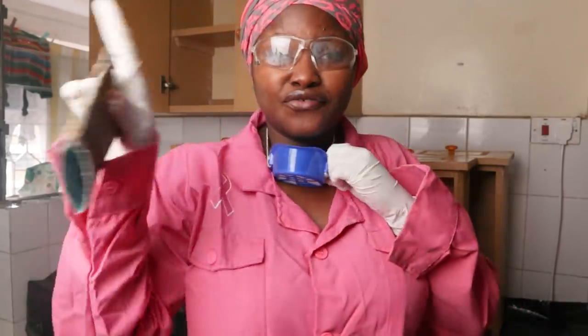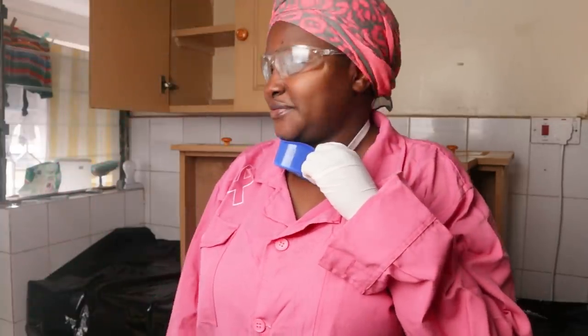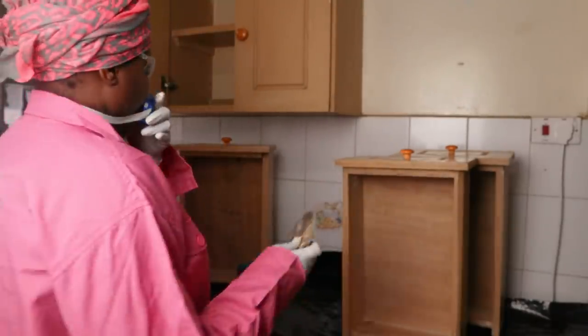And also on the wall, I'll be using a Crown silk emulsion for the walls. But anyway, let's continue painting. Sanding, sorry.